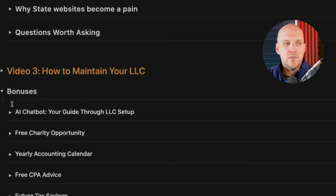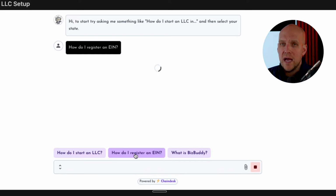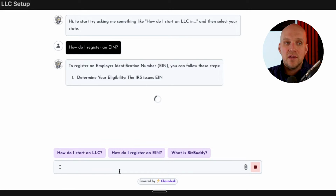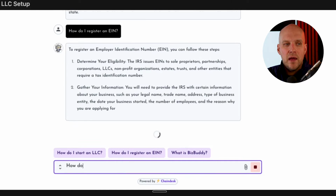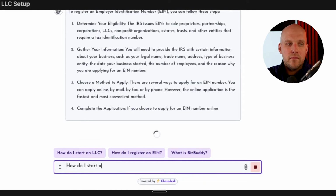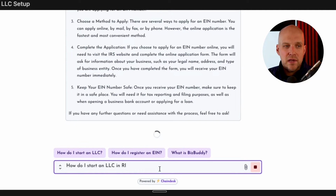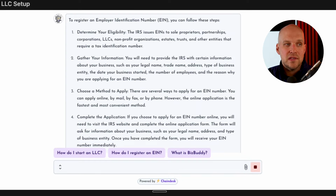In the bonus section here, there's an AI chatbot. This is something where you can do a quick thing like, how do I register an EIN, if you're not familiar with that. And this will give you a detailed list of the steps that you need to take to register your EIN. You can also do stuff like, how do I start an LLC in Rhode Island. And this again, when this one's done here, is going to give us a detailed list of exactly how to do that. So this is a pretty cool feature.